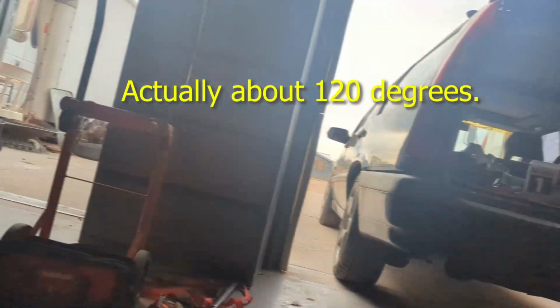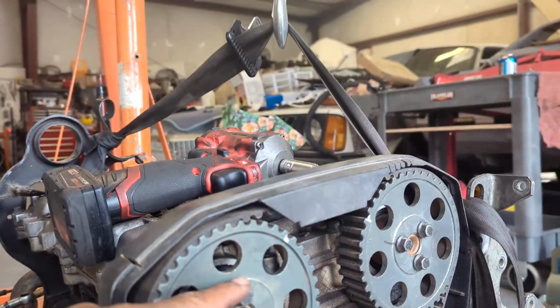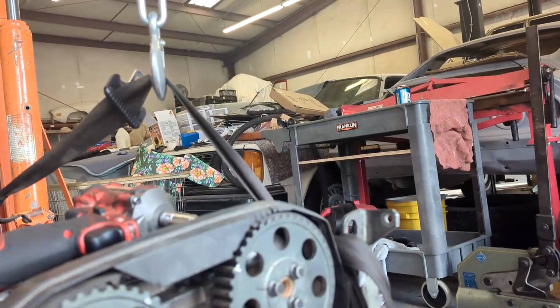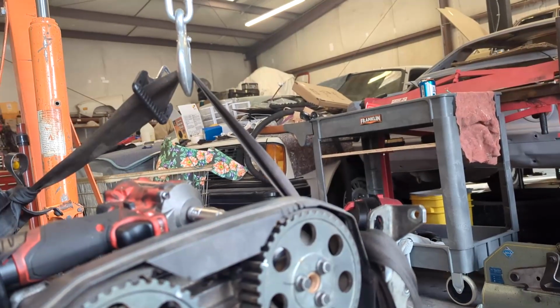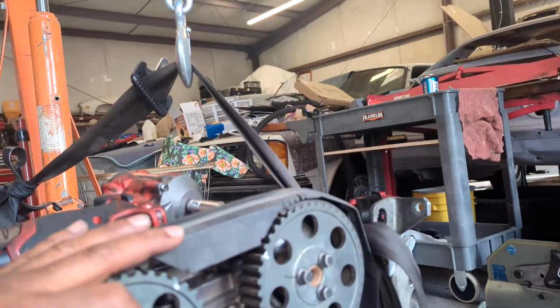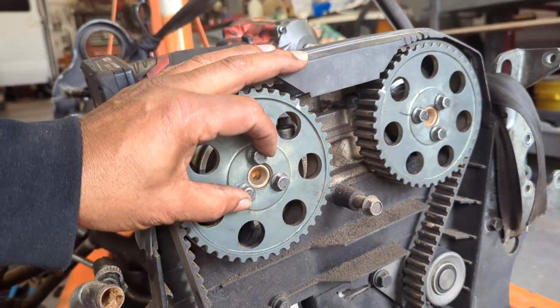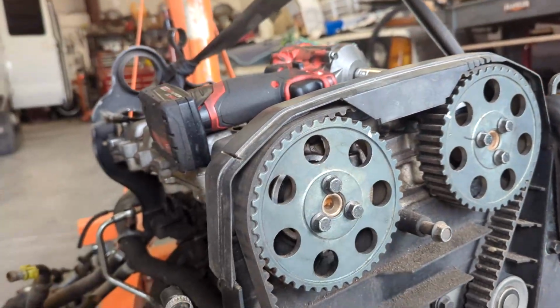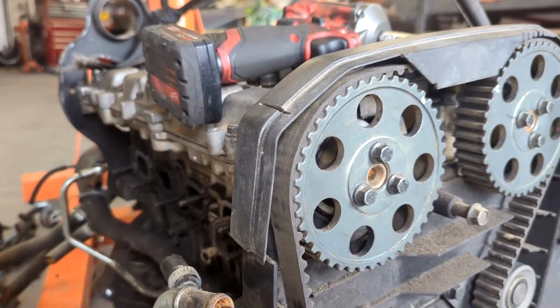And on the front, the triangle on the exhaust should be pointing up. The triangle on the intake should be pointing down. However, somebody took this cam sprocket off and put it on in the wrong orientation. So this thing has got to be turned this way. That whole thing's messed up. So I doubt this thing has good head.